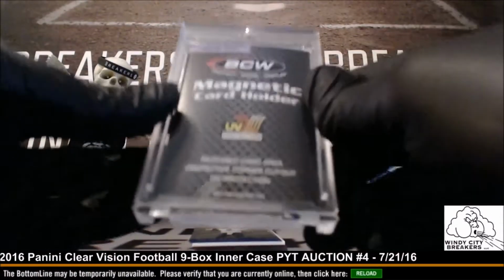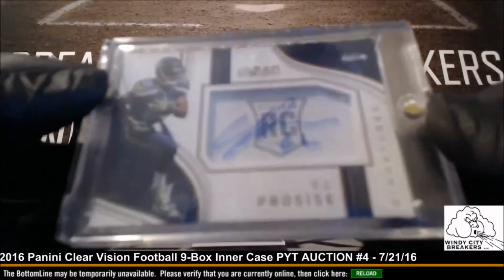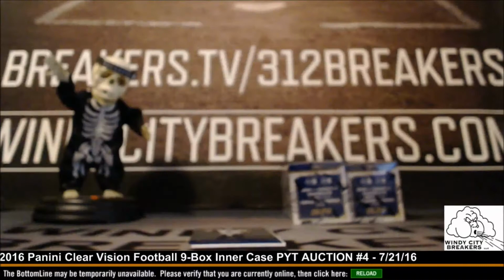All right. Brand new BCW magnetic one touch for CJ Procise, and that is going out to Kubin. One out of 10. Straight up, congrats to Kubin on this card. There you go. One touch and everything for you, sir. One out of 10, CJ Procise, Seattle Seahawks, going out to Kubin. One out of 10.